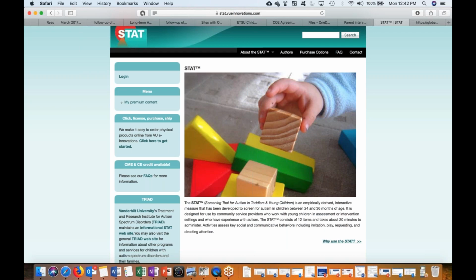Matt, this is Tanya. Thank you for presenting on such a great topic. I'm curious, the STAT is a very restricted age range, like 2 to 3 year olds. What do you do for kids older than that? Because I know we get a good majority of kids that are being screened at 18 to 24 months, and a lot of kids around age 4.